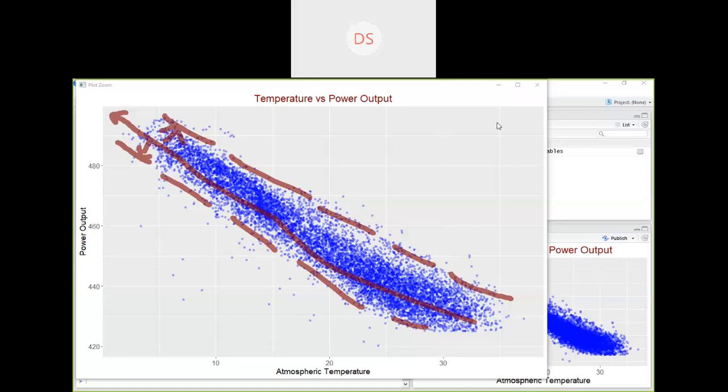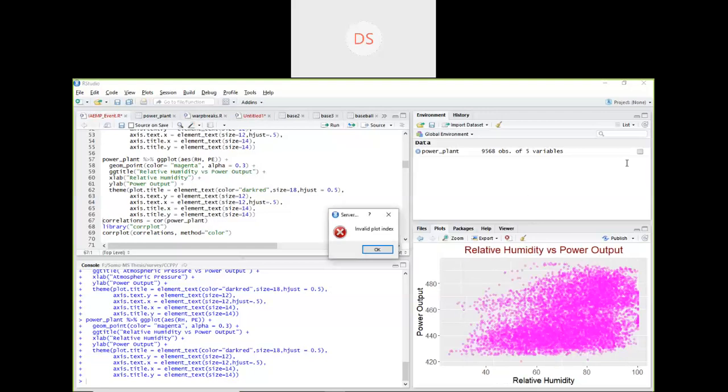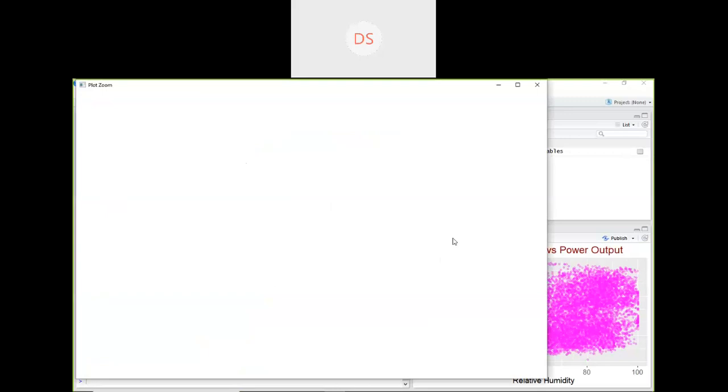But just imagine what we are getting here in terms of the last one, which is relative humidity. Relative humidity is loosely packed. I cannot predict anything with this. That is why there is a weak relationship.